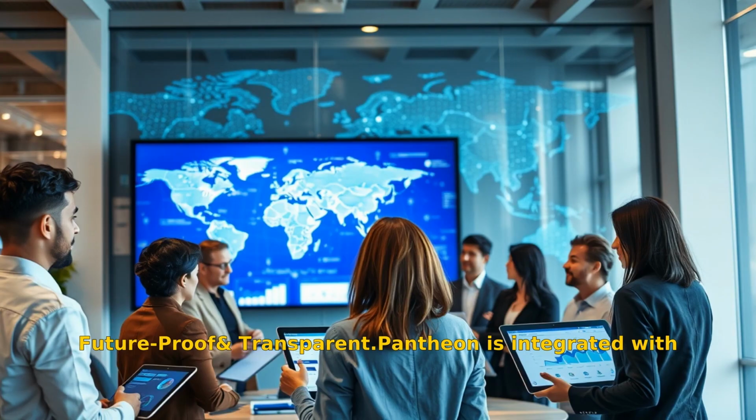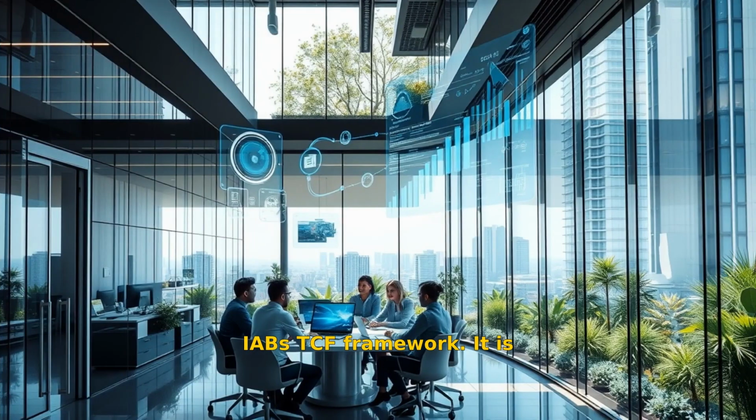5. Future-proof and transparent. Pantheon is integrated with Human, Pixelate, and operates under IAB's TCF framework. It is fully compatible with Prebid Server, ORTB 2.5+, and ready for evolving privacy and transparency standards.